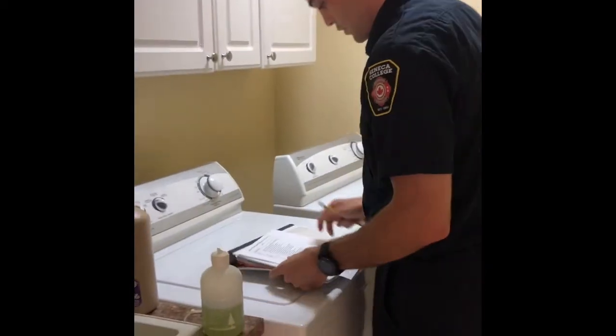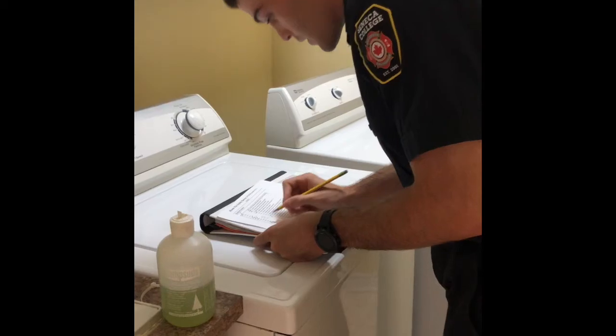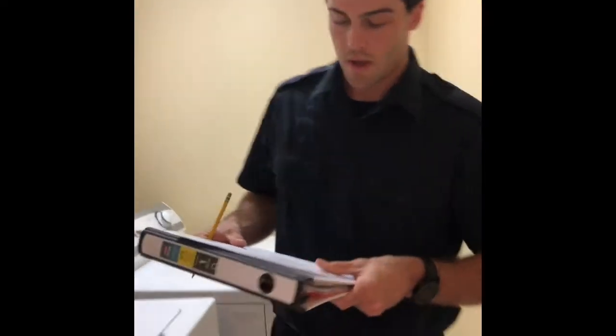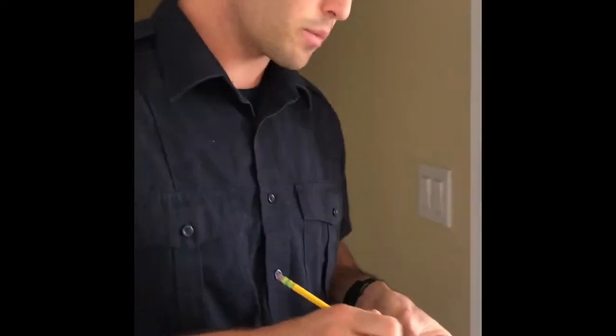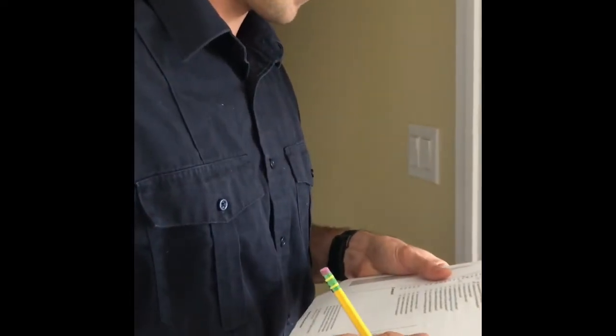You have to make sure you inspect it and get it cleaned out because it could really cause a dryer fire. They're actually quite common. Got it. So let's make sure. And you don't have a walkout basement, do you? I do not. Okay, so the basement door being closed is going to be not applicable.